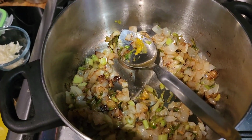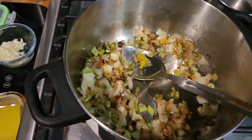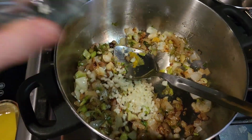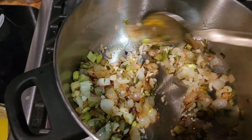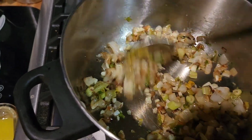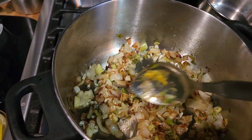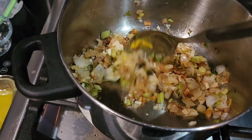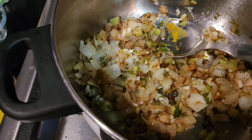So we've already got the onions and celery cooked down, ready to go. Now I'm just going to add that garlic. Cooks really fast, usually within 60 seconds. As soon as you start smelling it, is what I remember the rule of thumb always was, then you know it's ready to go.